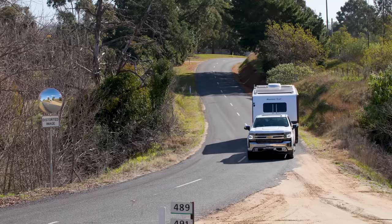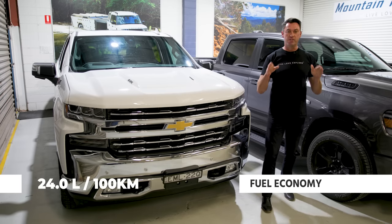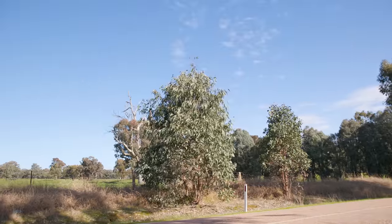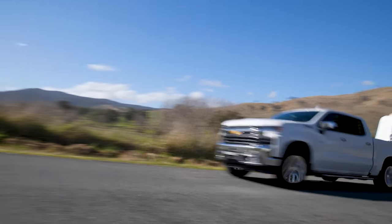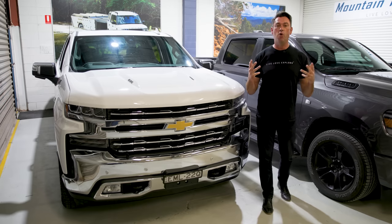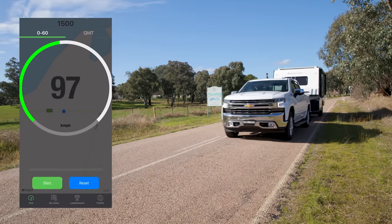The Chev Silverado 1500, 6.2 litre V8 petrol, fuel economy, bang on 24 litres per 100. So sitting right in the middle between the Ford and the Ram on fuel economy. Engine performance, what an impressive engine this has. When we came into that first corner on the hill climb and put our foot down, we actually hit 100 k's an hour before the first bend. We had to slow down and then we hit it again and we got to 90 k's. So there's the torque. You can see it's got a lot more torque and that's where it comes through, that pulling power. 0 to 100, 11.95.